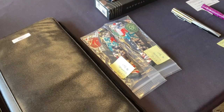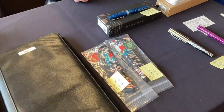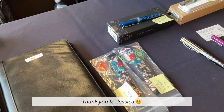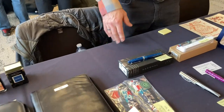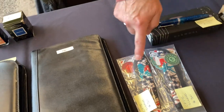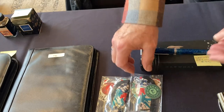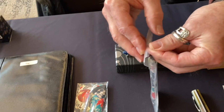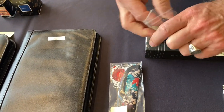I think Cassie Corbin did the design, and then Jessica made a Rickshaw. Oh, that's cool. They have two different color liners inside. I forget which is which. Probably that's red and that's blue or something. The outsides are the same, but I think one's a teal and the other's a red inside.